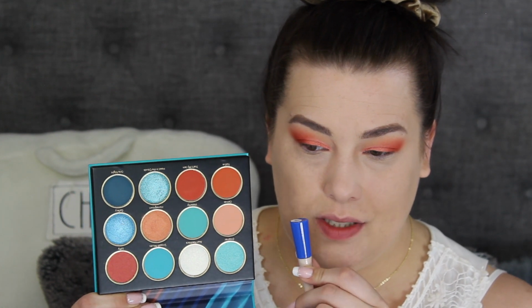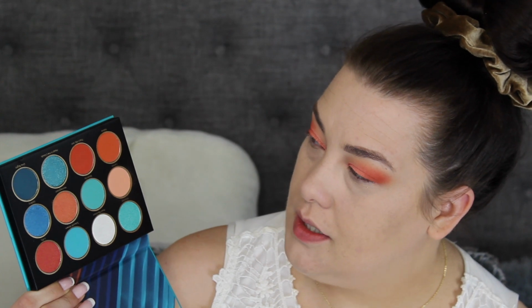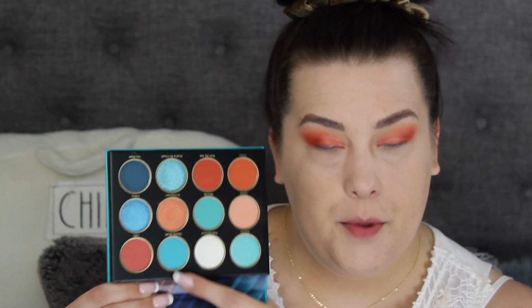But I want it to be like a blue that might match this. And I don't really see anything like that. So, what should I do? I think I'm first going to go in with this, which is called Smooth Moves. And I'm going to put that down on my lower lash line with kind of a pencil brush here. AOA, their pink set. I love their pink set.